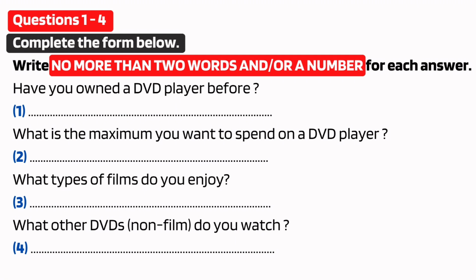Hello, I'm interested in buying a DVD player. Can you help me, as I don't know very much about them? Of course, we sell quite a range. Actually, we're doing a customer survey at the moment, so I wonder if I could fill in this form about you, and that will actually help me to advise you on the best DVD player for you.